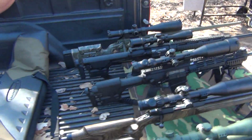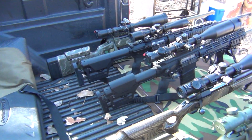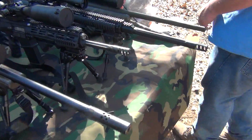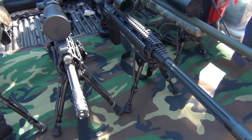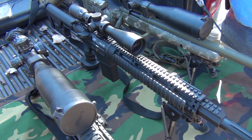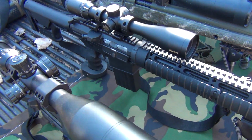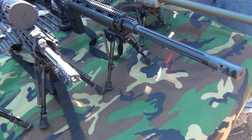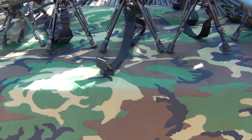All right, what's that other one that looks similar? Okay, this is a DPMS LR-260. It's been dressed up. I found it like this. The only thing I've had to do is replace the scope rings because they're a little low, the ones that were on there. Altogether, this is about $1,600, and I've only had it a short while, so I haven't got a whole lot of trigger time with it yet.